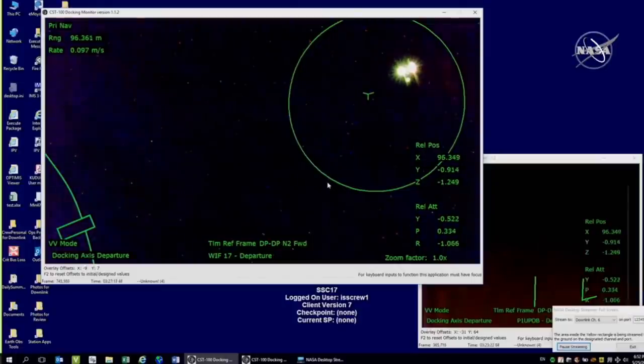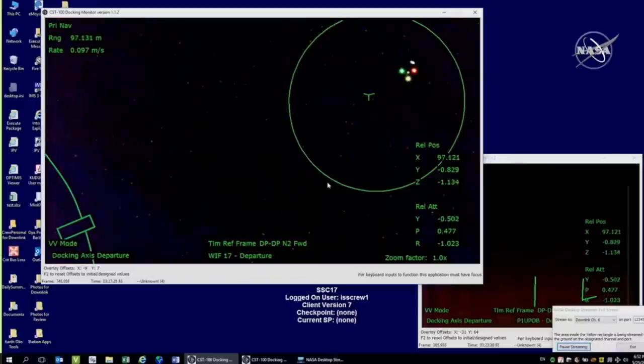Again, as Starliner moves away, and there we see the command was sent and received by the spacecraft and turned off those docking lights. And now we see a little bit more of the navigation lights now that Starliner's coming up on 100 meters away from the International Space Station. Everything continuing at pace, just as it's supposed to for Starliner.